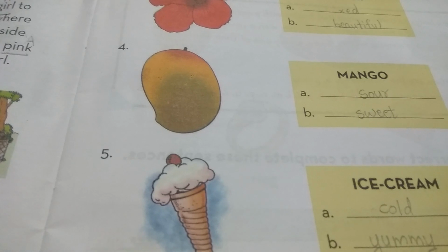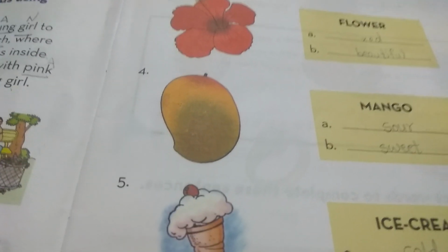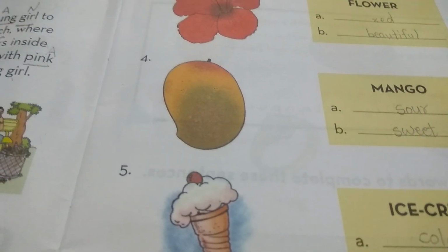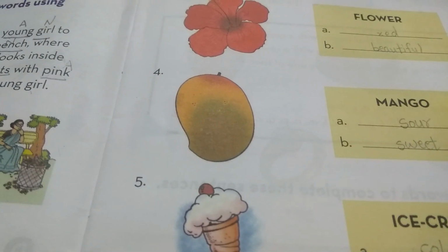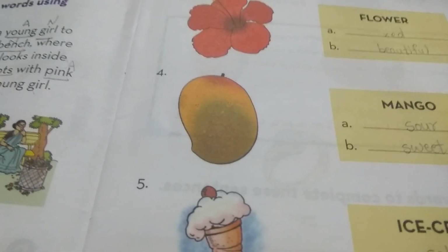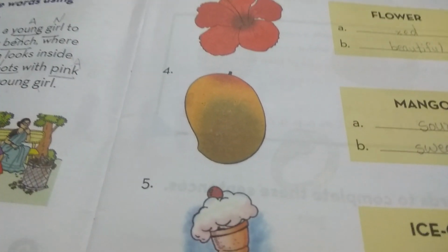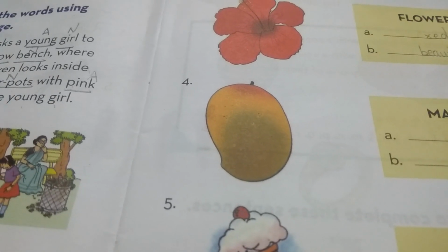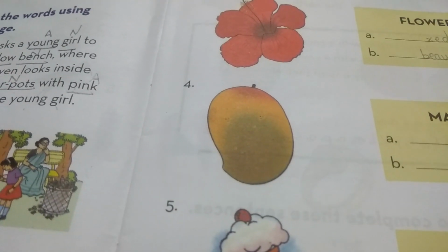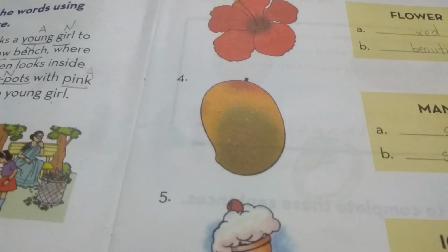Okay, now children, this is all for today. And for your homework, you are going to draw 5 objects of your own, any object you can draw, okay? And you have to write 2 describing words for each object. You draw the object, color the object, and give 2 describing words for each object. Is it clear, children? So this will be your homework.